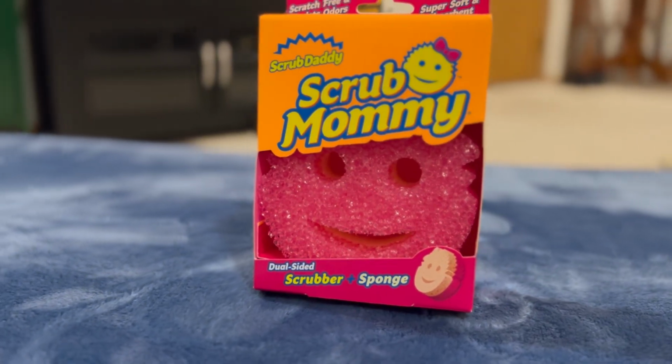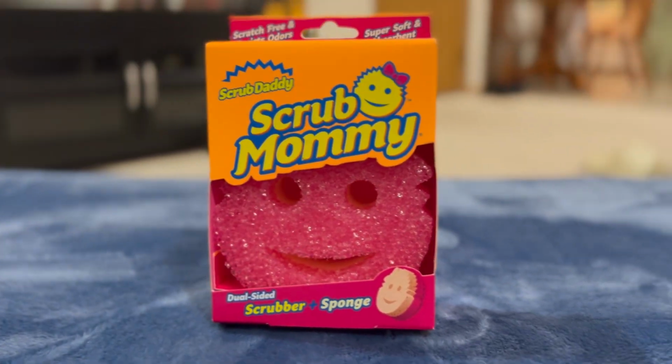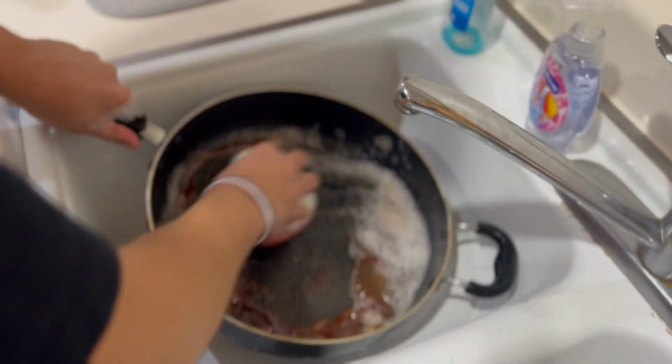I've had better cleaning utensils. As I got to college, I've used different things, but the Scrub Mommy is very useful. It has the eyes that you can put the little handles of spoons and stuff like that through. The mouth, which you can put like spatulas and stuff. And then you got the scraper side for big objects and the sponge side for other objects. Now, let's go to the next item.